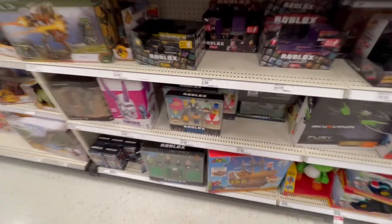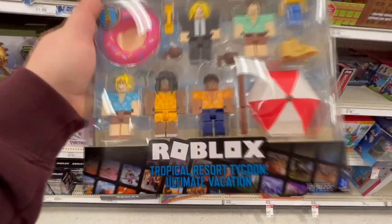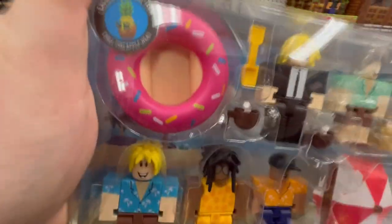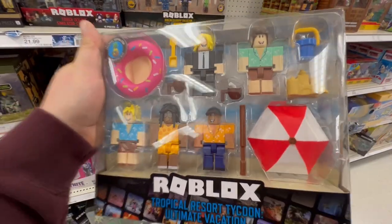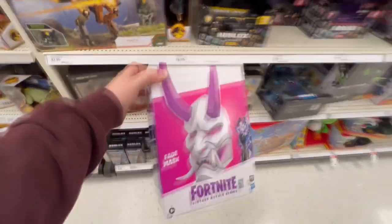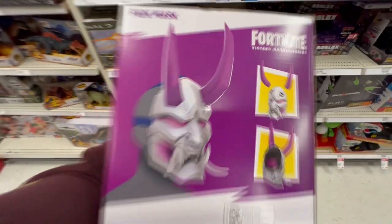They also have some smaller Roblox packages here. Here's a Tropical Resort Tycoon Ultimate Vacation. Check that out. It's got an inflatable donut and a sunshade umbrella. I missed this a second ago. The Fortnite Victory Royale Series Fade Mask. That is so cool. It's an actual fade mask that you can wear.